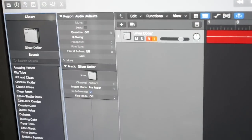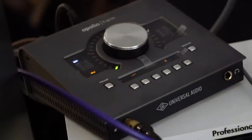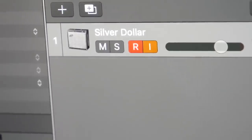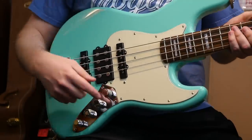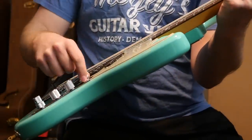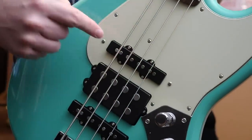I don't have a proper bass amp, so I'm running this directly into my audio interface. And within Logic Pro, running it through the silver dollar setting. Lots of stuff to go over today. We're gonna start it off with passive mode. That is when you have this pulled up, I found. And we'll start off with the neck position.